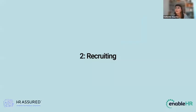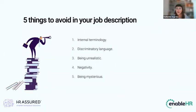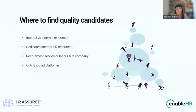So where to find our quality candidates. We've got internal and external resources. Not all companies have a dedicated HR resource, but if you do, that's fantastic. And if you don't, you may potentially be struggling and it may be worth reaching out to a recruitment company or a labour hire company to assist you with that, because they will often have a much larger pool of candidates.